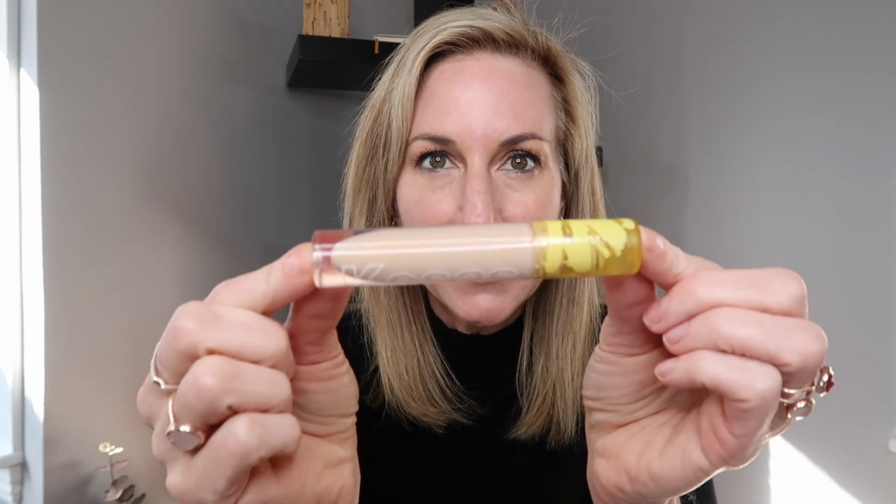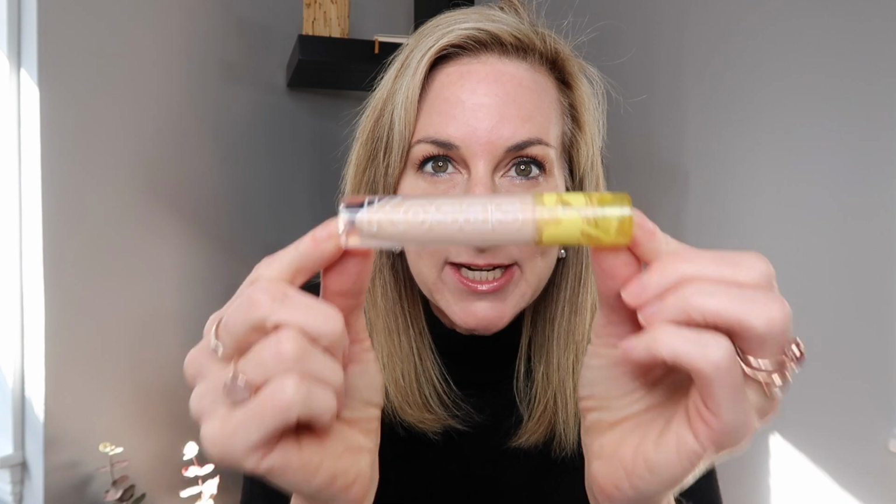Today we are going to be playing with the new Ilia. This is their Super Serum Skin Tint SPF 40 and I'm so excited to share this with you guys, as well as the new Kosas. This is their Revealer Concealer. So this is a new little combo that we are going to be testing out on my skin, a full wear test as well as a demo. So if you are interested in learning more about these two new products, then let's go ahead and get started.